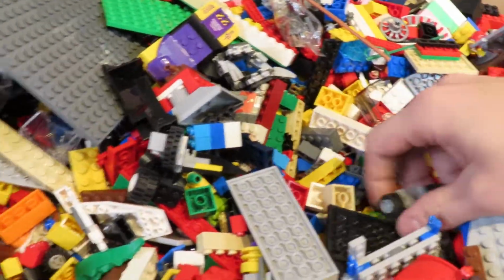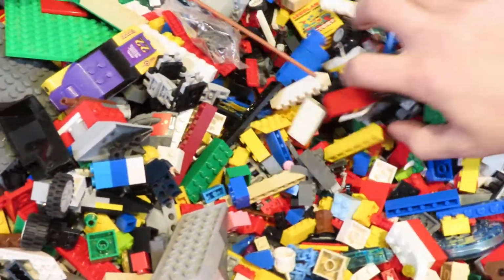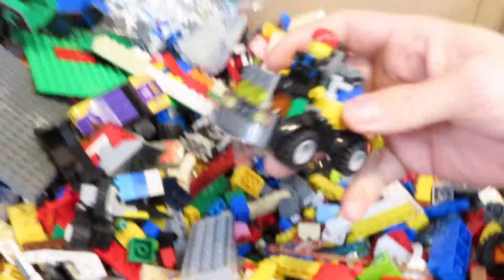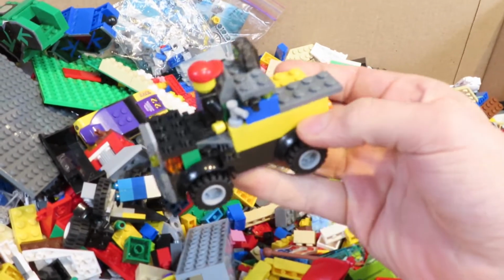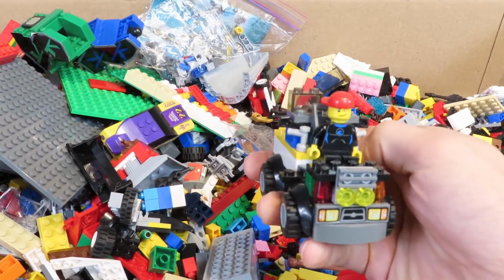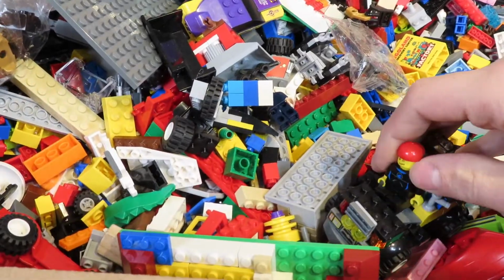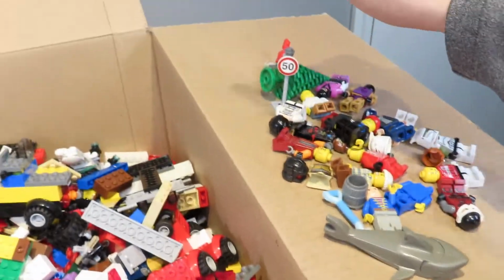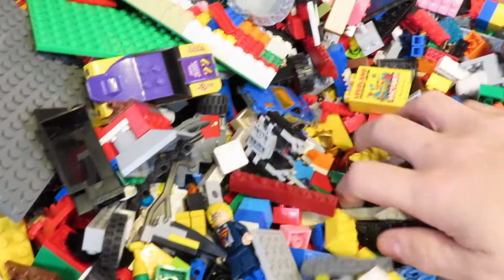Some Lego police. I seen something in here. Another helmet. I seen something in here of interest. Here you go. Here is some kid's mock with another minifigure on it. We'll put it with the rest of them. Here is a traffic sign. That's pretty cool. Will be useful when we build our city.